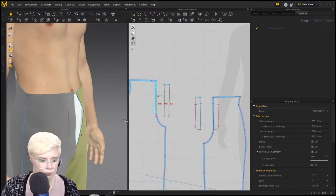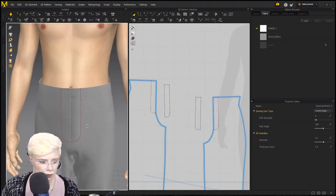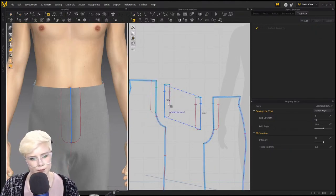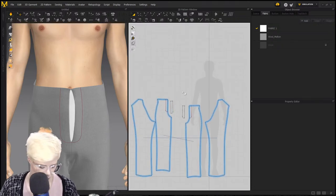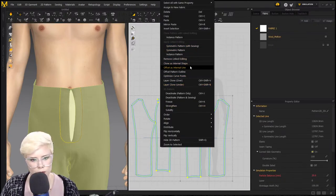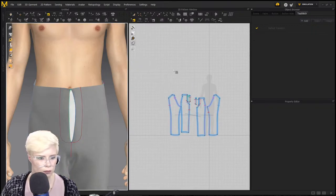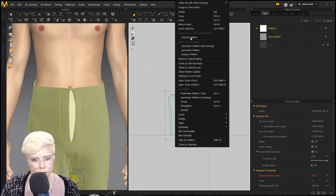So if I lock in my 2D window, where is it? Stop simulating. Oh, I'm not in the right tool. Stop hitting B. Control A. Where did I put it? I don't use lock often.